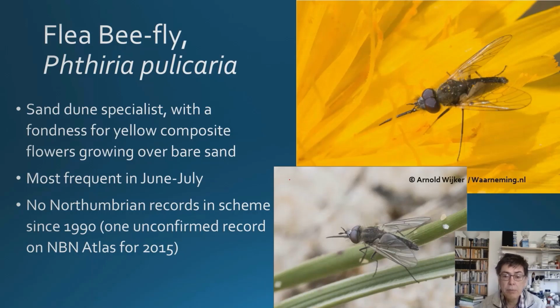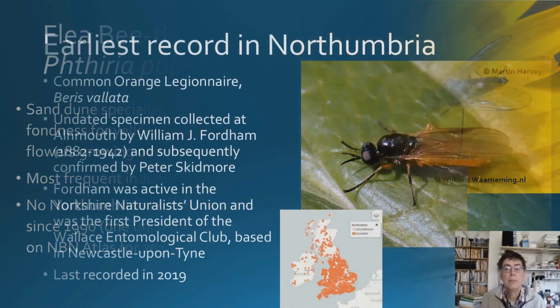We're going to look a bit later in the talk at some of the other sand dune species, and of course Northumbrian sand dunes are fantastic places for wildlife, and if you do get a chance to visit some of them, please do look out for this tiny bee fly later in the year.